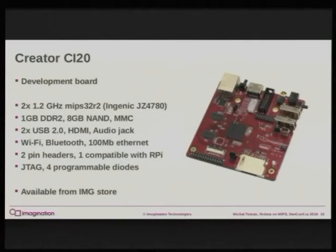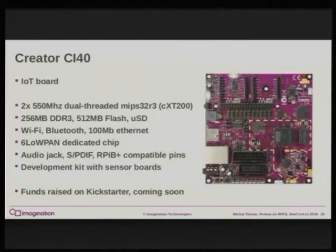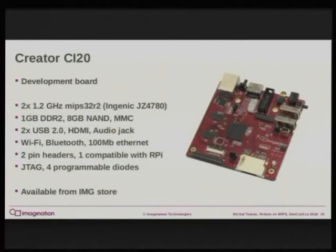So one board you can buy for sure is the Creator CI20. It's been designed by Imagination Technologies just to have some development board. It has a dual core CPU, a gig of RAM, 8 gig NAND, an SD card slot. It's basically similar to all the ARM development boards that came out over the last 5 years. It also has a pinout compatible with Raspberry Pis, and you can get it for £50, £50 British. I think it's $65 in the US. I'm getting to that. The CI20 is a 32-bit board. Yeah, it's 32-bit little endian.